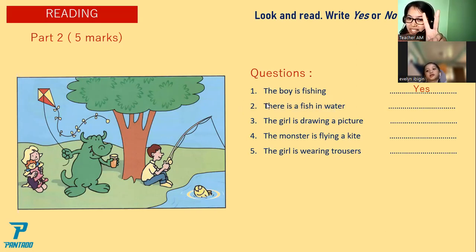Okay, so number two, let's read. There is a fish in water. You say, there is a fish in water. Okay, there is a fish in the water. Yes or no? Yes. Wow, that's yes. Very good. Now number three. Listen and repeat. The girl is drawing a picture. Okay. The girl is drawing a picture. Is that yes or no?